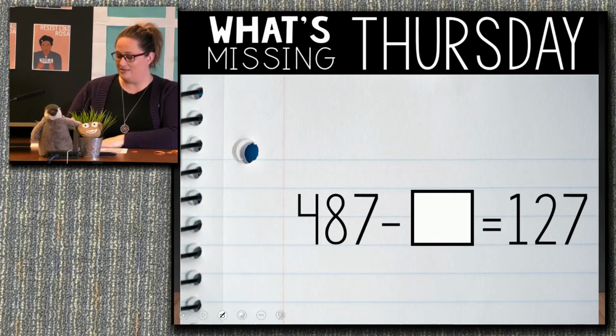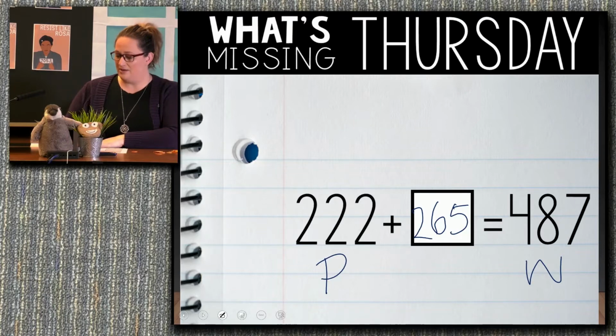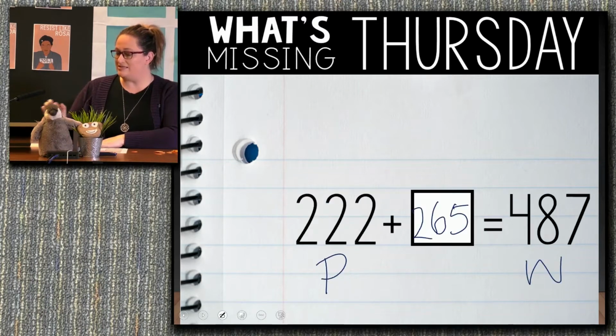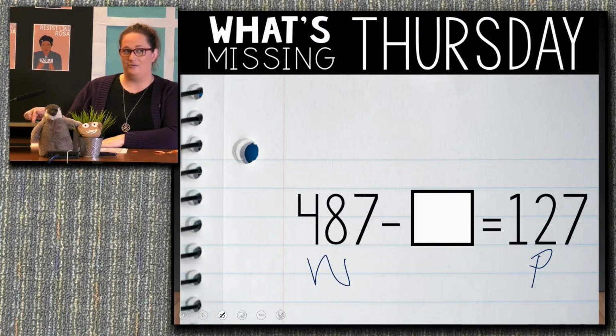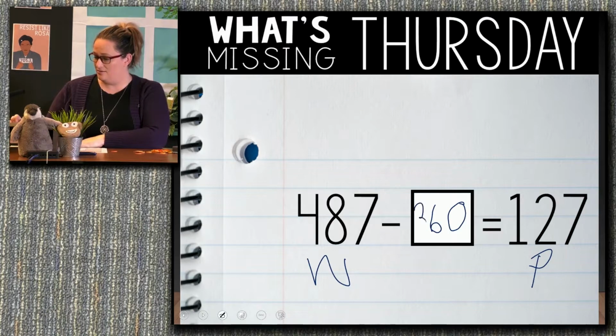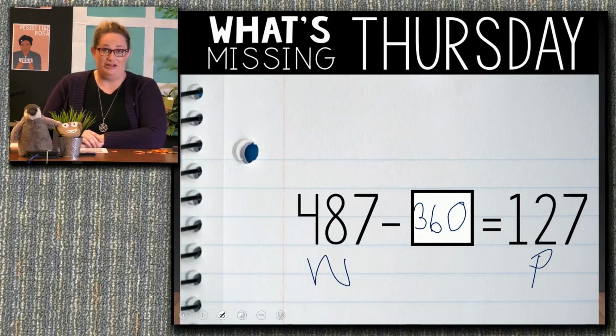This looks different than this. Totally different, right? But guess what? We know a whole and we know a part. We know the same information here in this equation as we know here. We know a whole and a part. Go ahead and solve. Okay, what's 7 minus 7? What's 80 minus 20? What's 400 minus 100? What's our answer? 360. Or you could do an open number line.